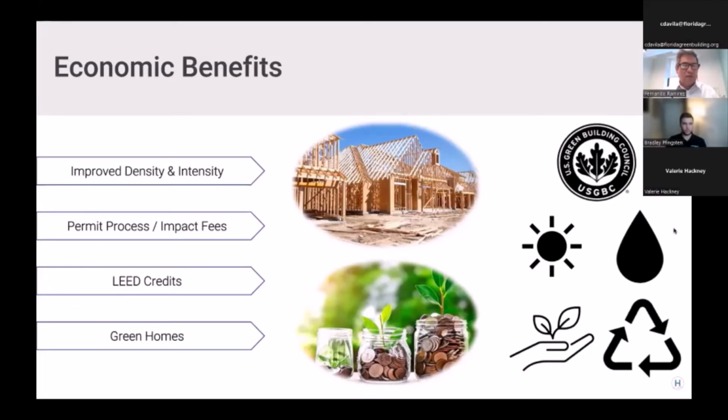We've also been aggressively looking, our team has been researching the permitting process and the impact fees in Florida. We'll share with you some examples of actual municipalities and actual organizations, water companies in Florida, that are giving credits for impact fees. And the permitting process is becoming quite competitive in many parts of Florida, which means there are some jurisdictions, and Bradley will share an example with us, that are actually providing a systems rating, a point systems rating, to approve permits.